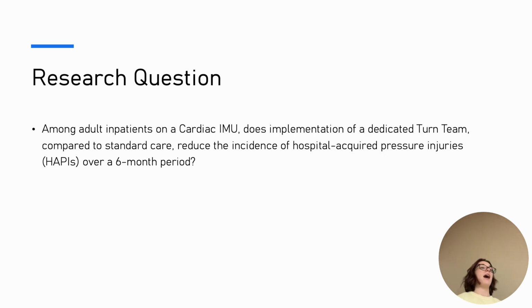So the research question that I proposed is, among adult inpatients on a cardiac IMU, does implementing a turn team compared to just standard nurse care reduce the incidence of HAPIs over a 6-month period?